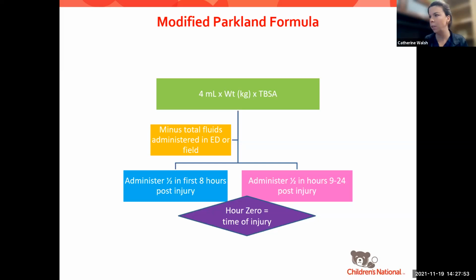I'm going to show you the worksheet that we use next, but half of the fluid is given in the first 8 hours, and then the subsequent fluid is given in the next 9 to 24 hours. Patients under 30 kilograms should also receive a separate maintenance IV fluid of D5LR. This is in addition to their Parkland fluid. So they get Parkland resuscitation and they get maintenance fluid for patients under 30.